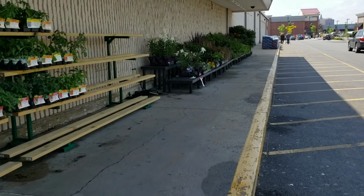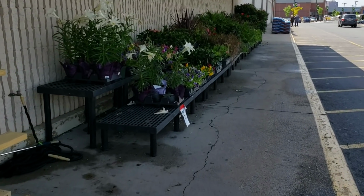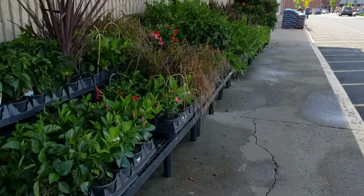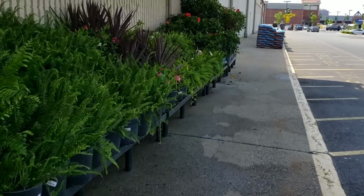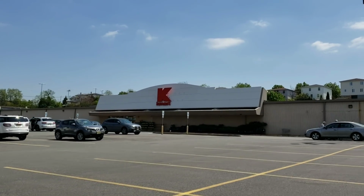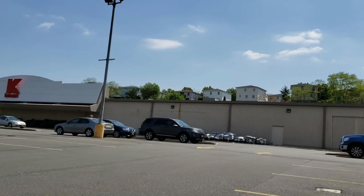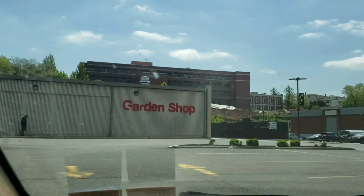One thing I like about this, though, is they put all these plants outside, out front here, so you can check them out if you want to buy any. They're really cool. Nice display here. Garden shop at the end, that's pretty cool. Overall, not a bad looking store. Not bad at all. Buckle up for safety. Very nice looking store. I'm biased though. The Belleville one looked even nicer.